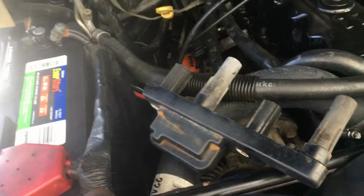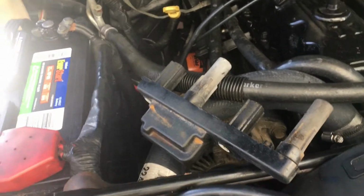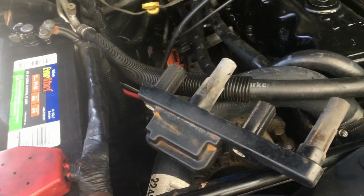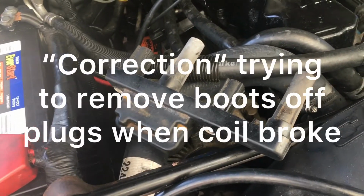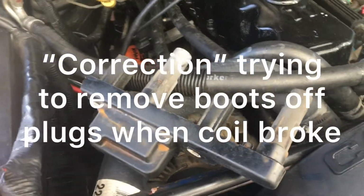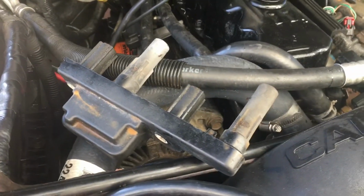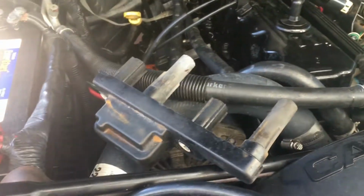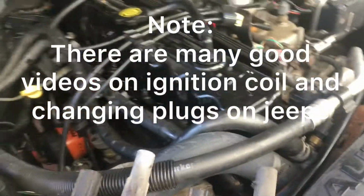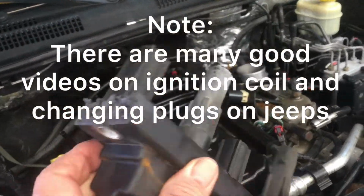Video number 11A, I believe it is. I'll correct that with captions if that's wrong. You can see I was pulling the plugs out, and then I was taking the ignition coil off, and it broke on me. It was really on there, and I tried my best to get it off without damage, but there it is. You see where it broke.